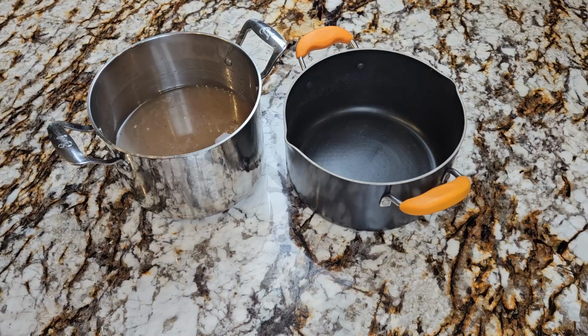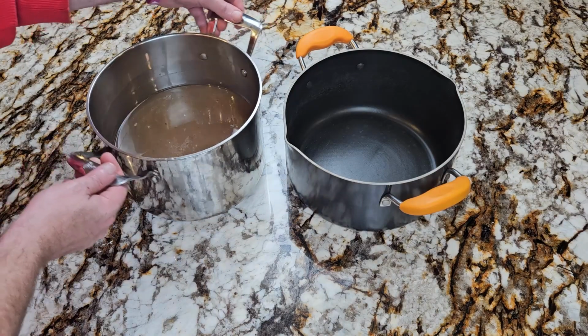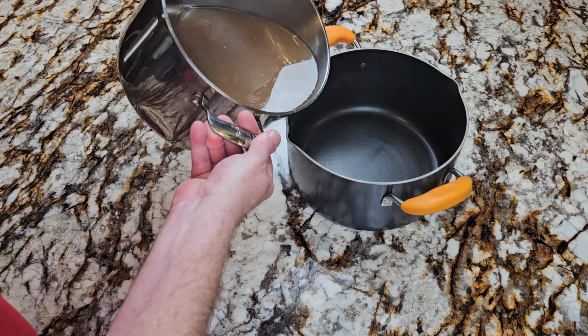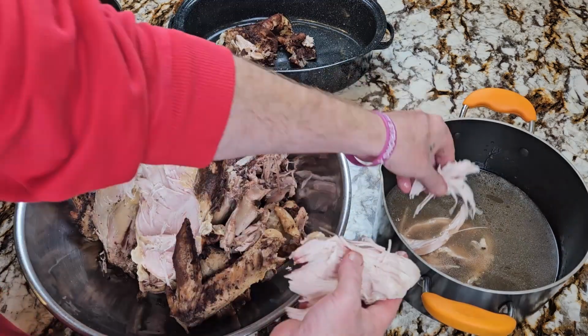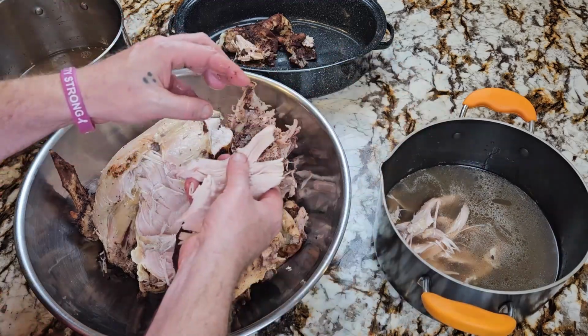While the hashwa is cooking, the turkey should have cooled down enough to be able to start pulling the meat. Pour half of your broth into another pot and pull all the turkey, putting the white meat in one pot and the dark meat in another pot.